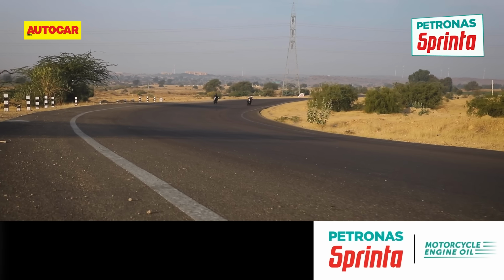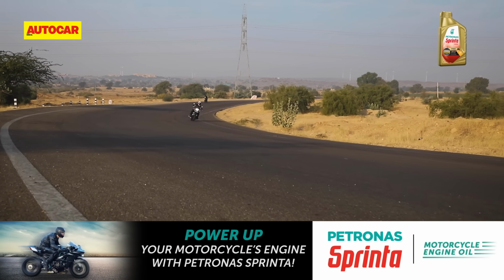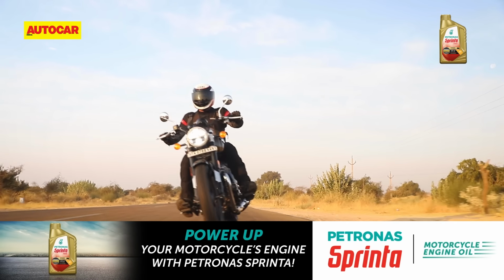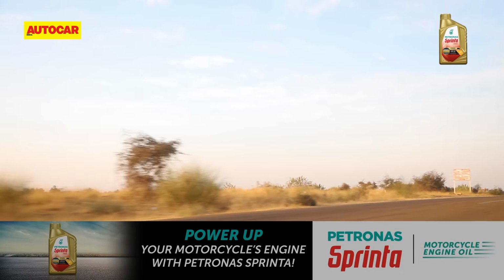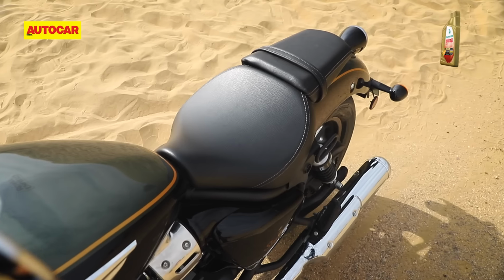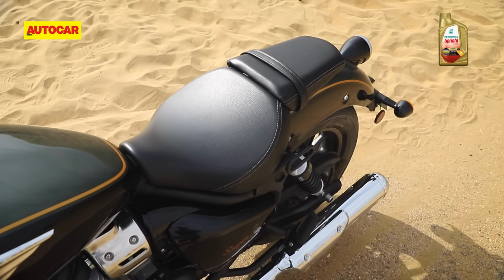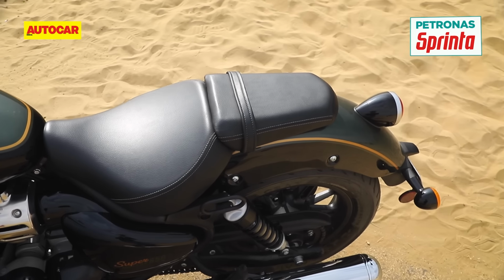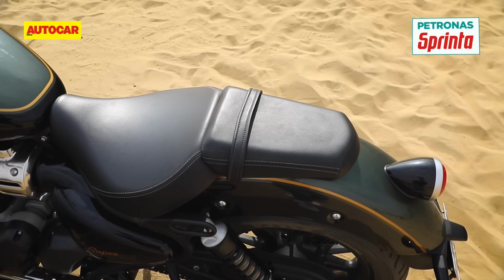On the Interstellar variant, you won't have to deal with buffeting, but you will have to contend with wind blast if you want to sit at speeds of about 100 kph or more. But what you really miss on this bike is the touring seat. The stock seat does look cooler with a split design and a nice scooped out look, but it becomes a literal pain in the backside after a couple of hours on board.